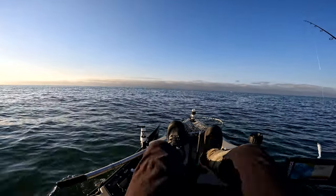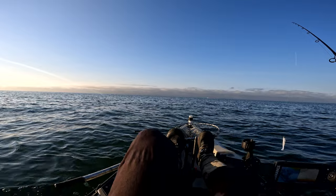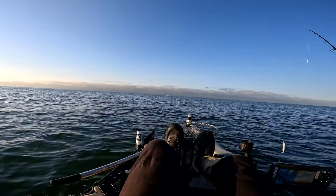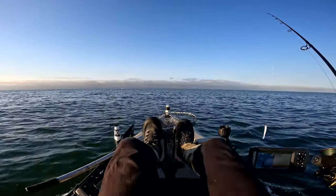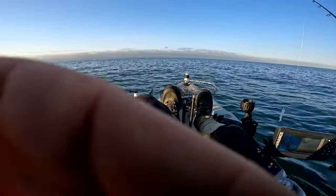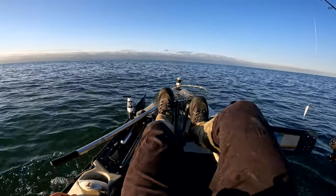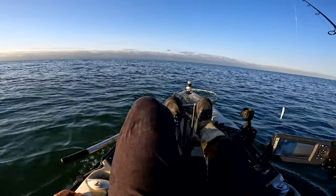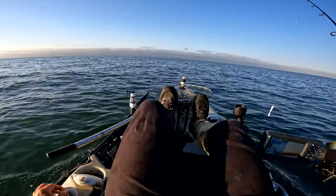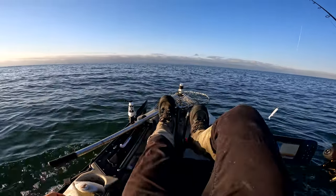Yeah, this water's starting to slack out now. Might want to switch to like porgy or something if these bass out here aren't going to cooperate. Oops, sorry for that angle. That wasn't a great angle. Yeah, we might want to switch to porgy or something. We'll see. We shall see.